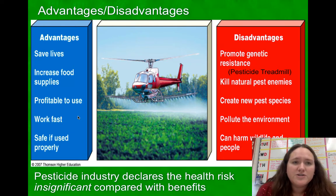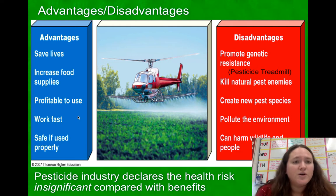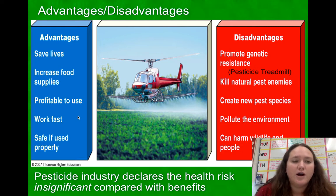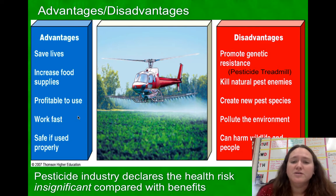So some of the disadvantages and advantages, of course, with everything, you need to know environmental, economic, social advantages and disadvantages and be able to discuss it. Some advantages are it does save lives because it allows us to grow more food, and that in turn saves a lot of lives. People don't die from starvation if you can grow more crops. It is profitable, so it gets you a lot more money. They tend to work really fast, so they'll kill off the insects really quickly. And it is safe if used properly and you don't spray them, more so than what you would actually need.